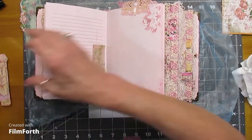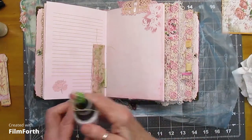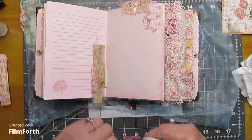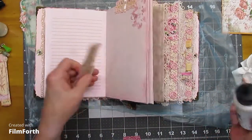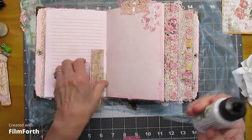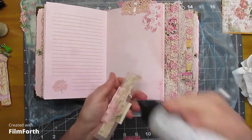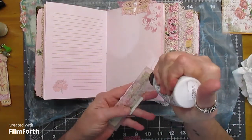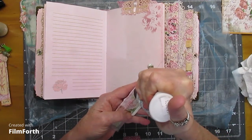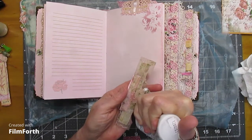And let me use my Barely Arts for this. It works slightly better with vellum than art glitter glue does, and I'm trying to save it for just that purpose. I don't have much left. I'm going to have to reorder.